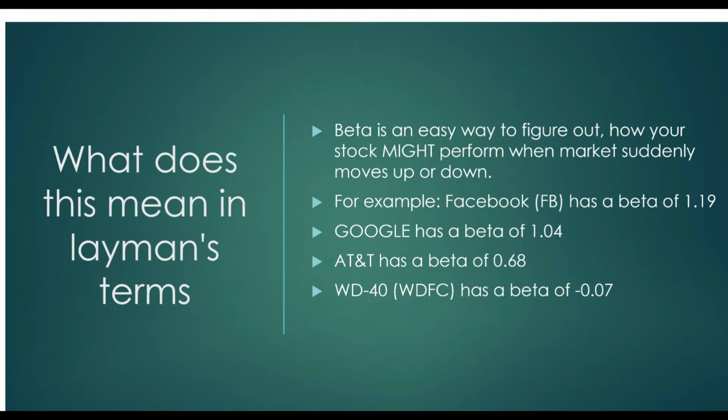Also, there is negative beta. So the example that I've taken is WD-40. I hope everyone is familiar with that brand. So it has a negative beta of minus 0.07. So when S&P moves by 1% up, based on historical values, based on beta, the WD-40 stock is going to move down by 0.07%. So it's negatively correlated with S&P index.